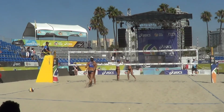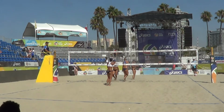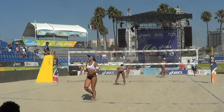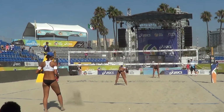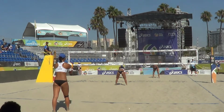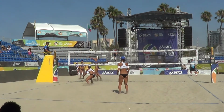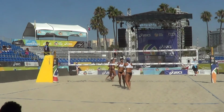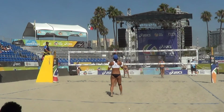There's a tip on 2, and now the Japanese have 2. 5-2, side change. A little bit of music in the back, and the Japanese will serve. Nice serve by the lefty. And Betsy cuts into the net. It is now 3-5. The Japanese trying to catch up a little bit.